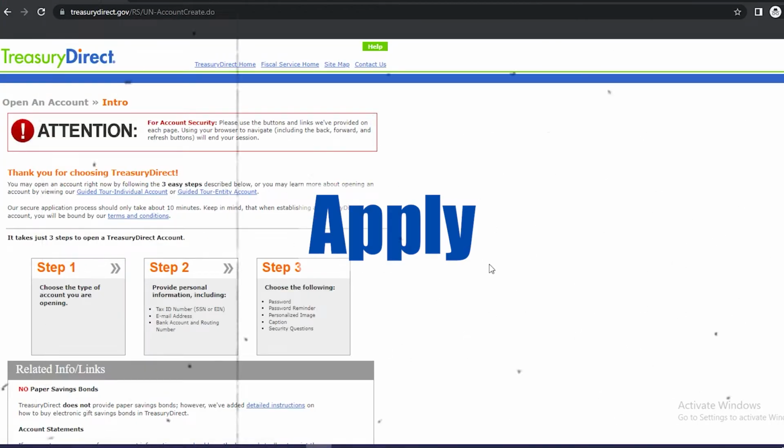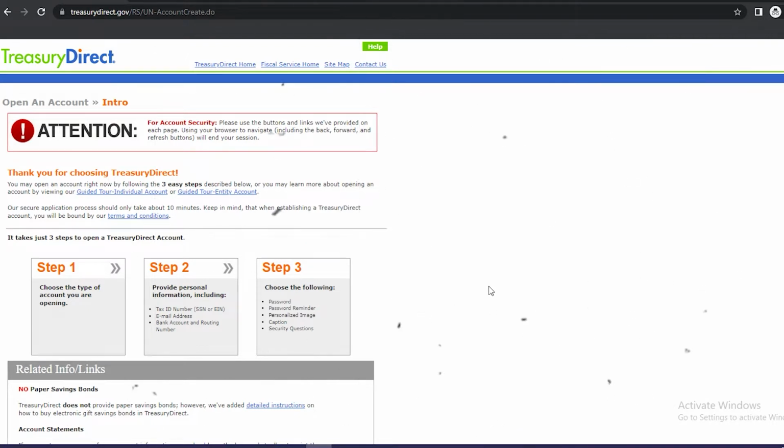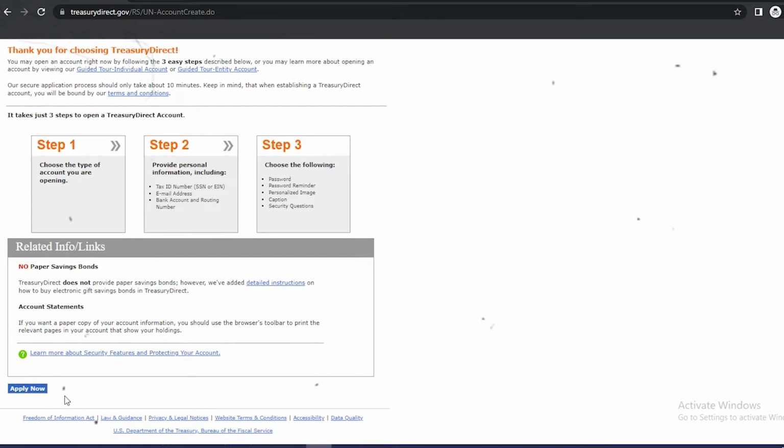Apply. The next step is to click on the Apply Now button. In this part, you will be brought to an overview screen that explains the entire process in detail. There are links to other tutorials if you're more of a visual learner, and you're going to have to click on the blue button that says Apply Now, which is located near the bottom right of the screen.